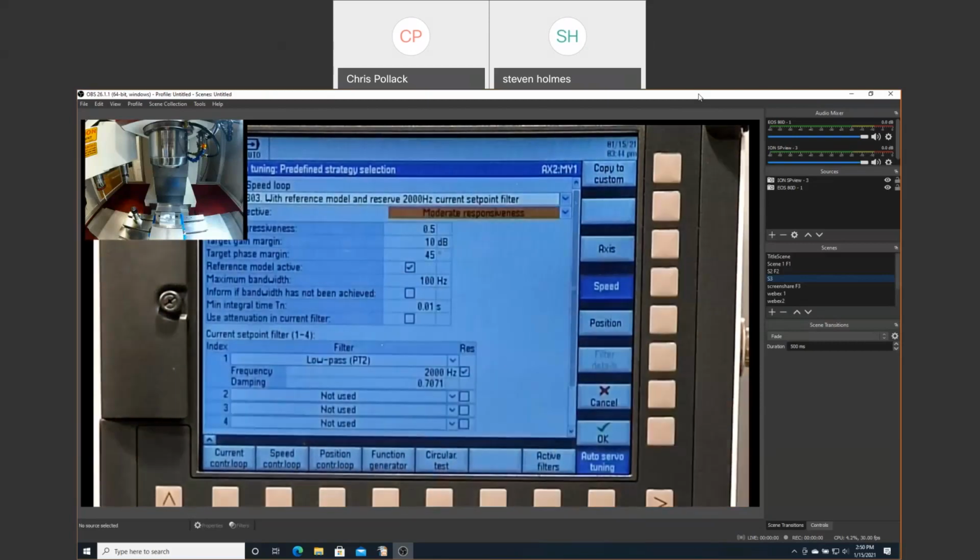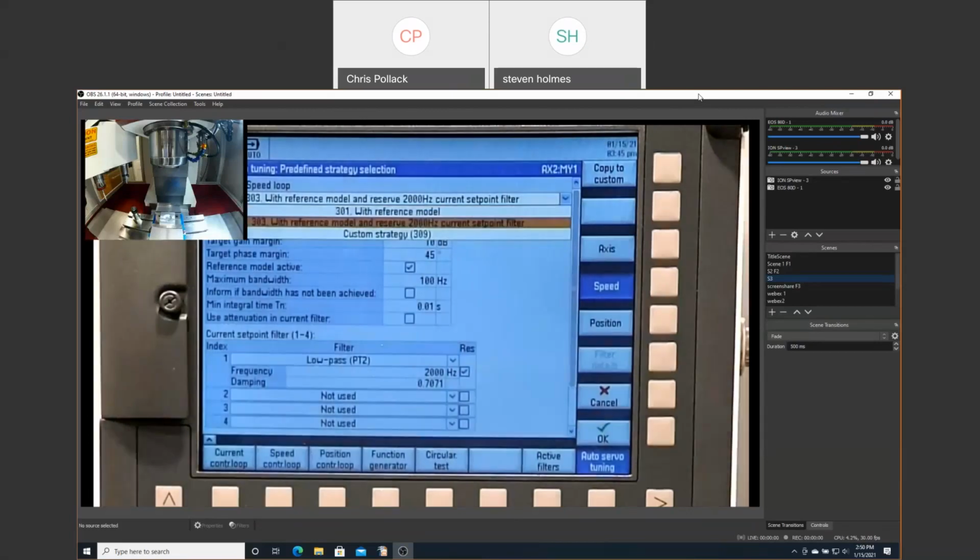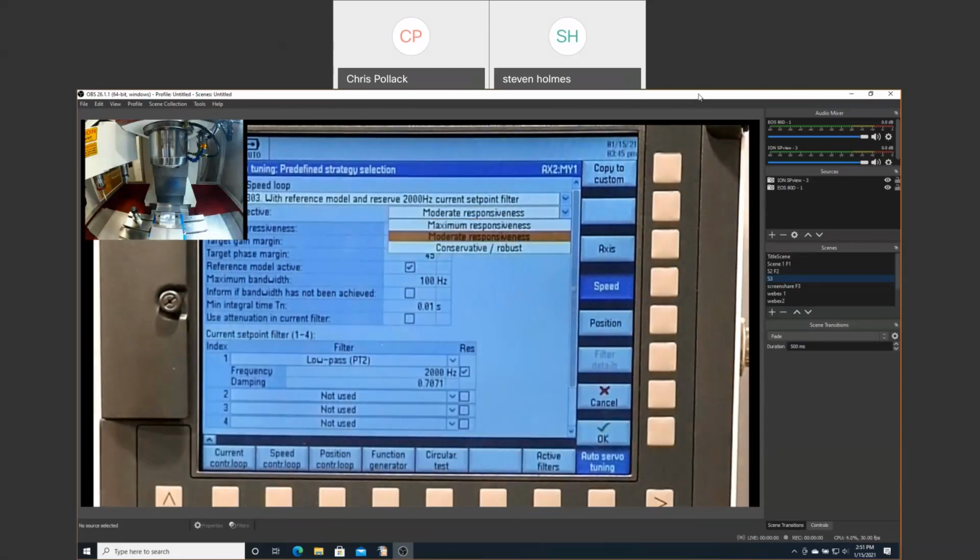Here, I have, again, some options. So I want to use my 303, which is my width reference model, and my reserve. That happened to be the one I selected. And you can choose how aggressive you want the tuning to be. We have conservative at the very bottom, which is going to be the softest tuning response. We have a moderate, which is what I'm going to use right now, and which we typically would recommend on a standard machine tool like this. And then I have a maximum responsiveness.